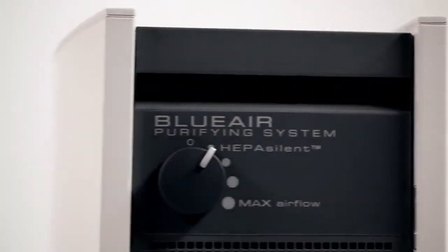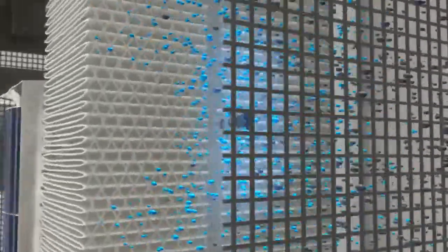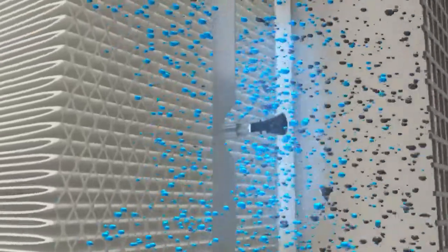Let's take a look inside a Blueair purifier to understand how it delivers such great clean air. Air is drawn into the purifier and into an ion chamber where every airborne particle picks up an electric charge, which ensures that the pollutants are trapped with high efficiency by the fibers of Blueair's naturally antibacterial progressive filters.